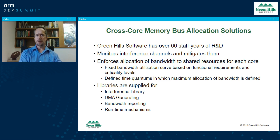Cross-core memory bus allocation is a very important field of study today as we continue to see more use of multi-core processors. Greenhill Software has over 60 staff years of R&D in this field. We have developed solutions that monitor interference channels and mitigate such interference from delaying critical applications. This enforces allocation of bandwidth to shared resources for each core based on fixed bandwidth utilization curves and functional requirements of the design criticality for each application.